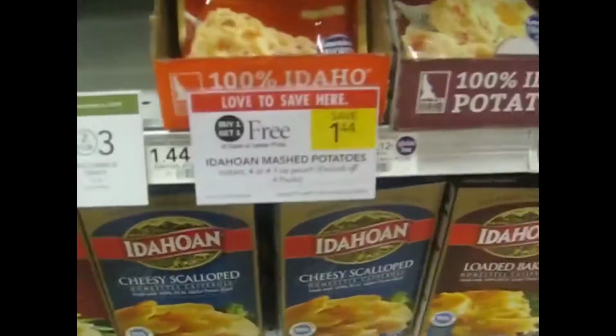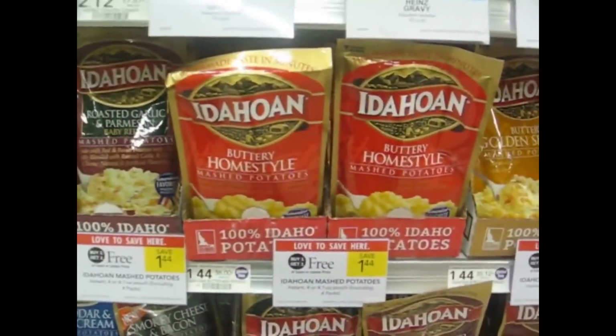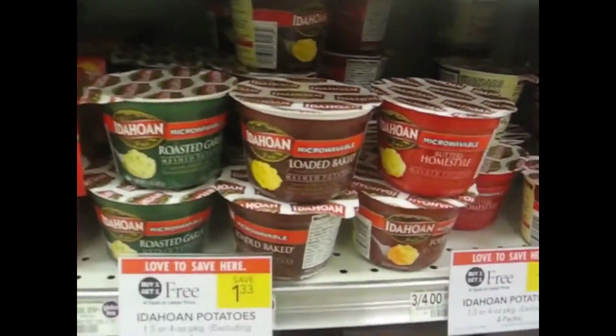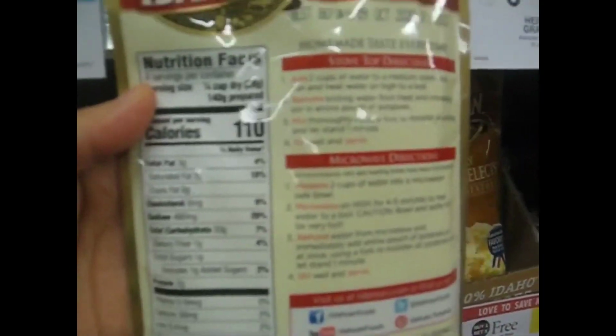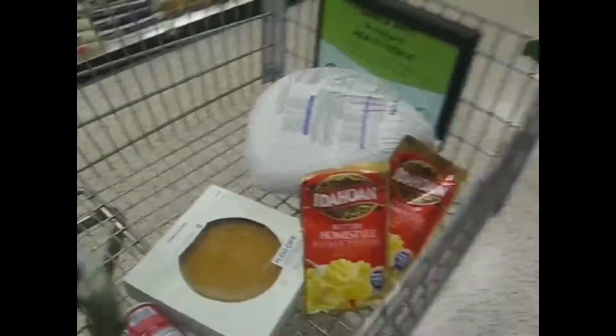Ooh, mashed potatoes. Ooh, one of the good ones. Buttery, 4 cheeses, microwavable. I don't know about that one. Let's try this one. I like this one. Buttery home style. Buy one, get one free. Let's get 2, you guys.